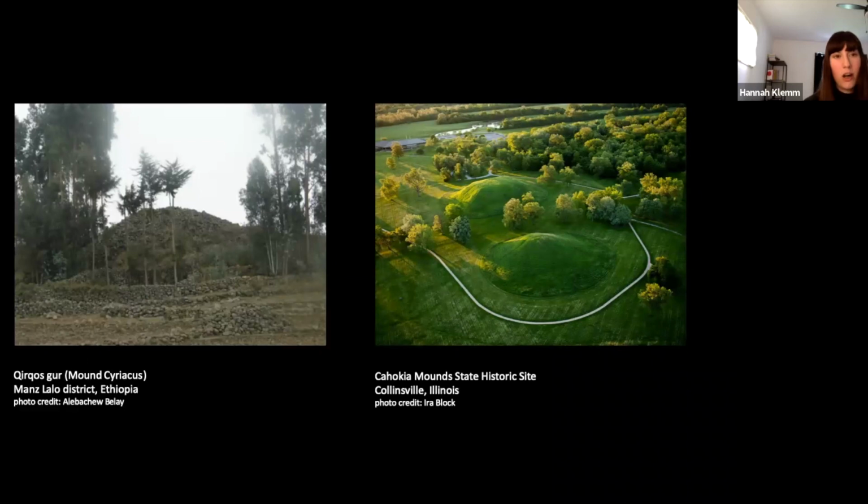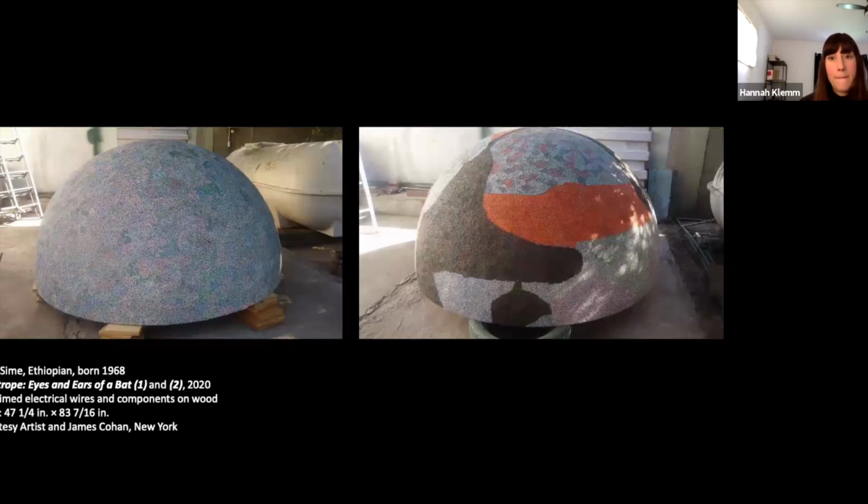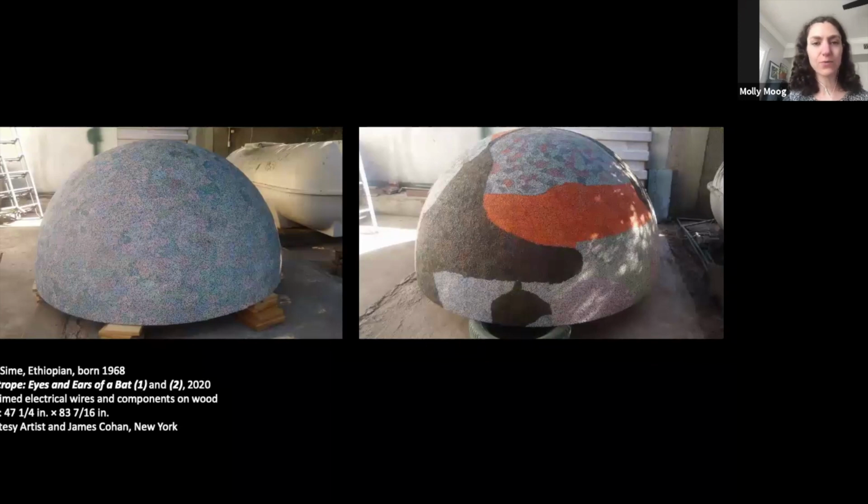And so he called us a few weeks after getting back and said that he was going to make new works for the St. Louis Art Museum exhibition, and that they, for the first time really, were going to be freestanding sculptures. Yeah, so like Hannah mentioned, freestanding sculpture is sort of a new element of Sime's work. He's made a few, but not many. So this is really exciting to have this new aspect of his work that we're going to be able to show in St. Louis. And here you can see a photograph of the two new sculptures from Sime's studio in Ethiopia.